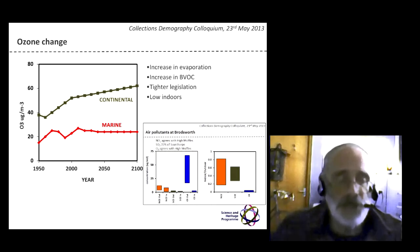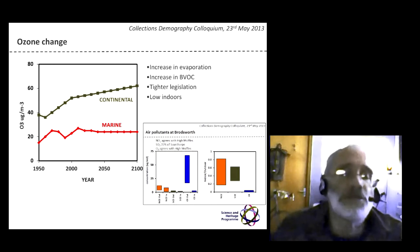But the point shown from the work at Brodsworth is that fortunately ozone is one of those pollutants that tends to be reduced the most in indoor air because it's heavily deposited on the indoor surfaces. So although the news might look somewhat bad with increasing ozone, it's probably the pollutant that we worry about least.